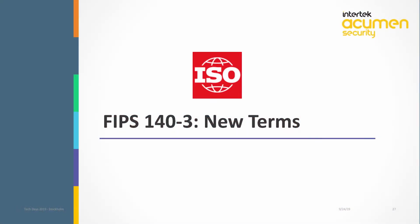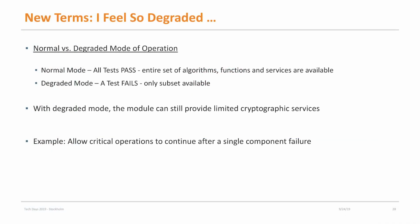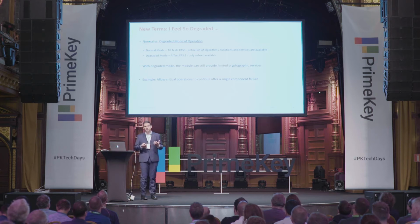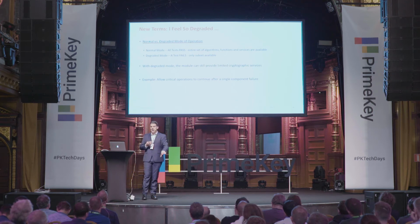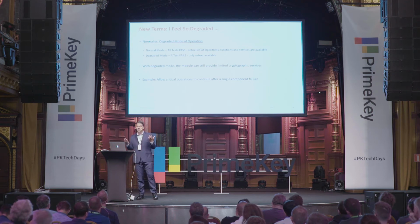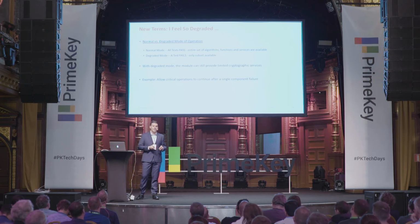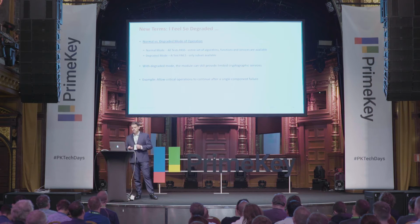Some of the new terms that we're going to see in the ISO-based FIPS 140-3. They have a degraded mode of operation, which is different from FIPS 140-2. A degraded mode of operation is this: if I'm a cryptographic module and I have several algorithms, and one of them fails its power-on self-test, or its pre-operational self-test, to use the ISO term, it can still continue to load, keeping that algorithm unloaded and remaining with other limited functions. So you can still do some other operations and, say, troubleshoot or do what you need to do if that one component has failed. This is a good thing.